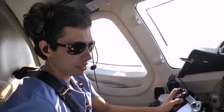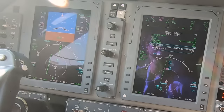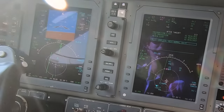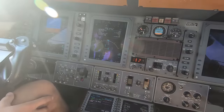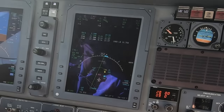Gear is up, flaps are up. Yaw damper on. Again, climb, engine sync on, lift dump, landing lights off. Completed. I do like the electronic checklists. Well, you gotta give it to Premier, you will enjoy flying it once you get off the ground, of course. Traffic, traffic.